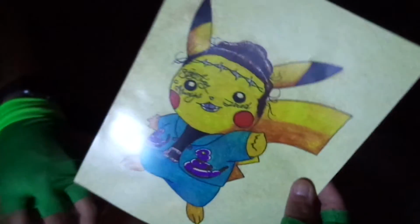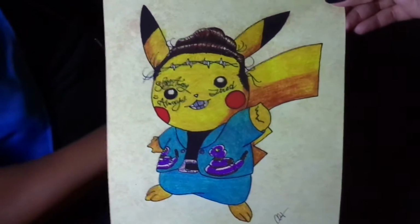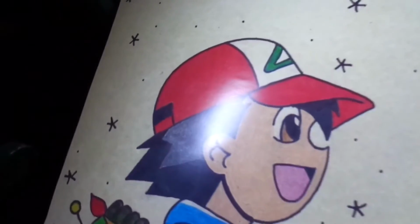Wow. My Pikachu. And it's the Post Malone one. Wow. Cool. Guess what the other one is? What do you think? Pikachu. Is that what you think? Yeah. Oh my god! That is so cute. Hey, it was meant for us. What a coincidence. You just got a Pokemon tag.